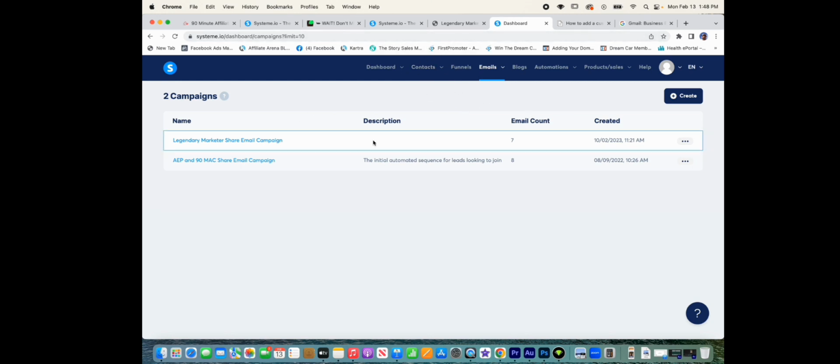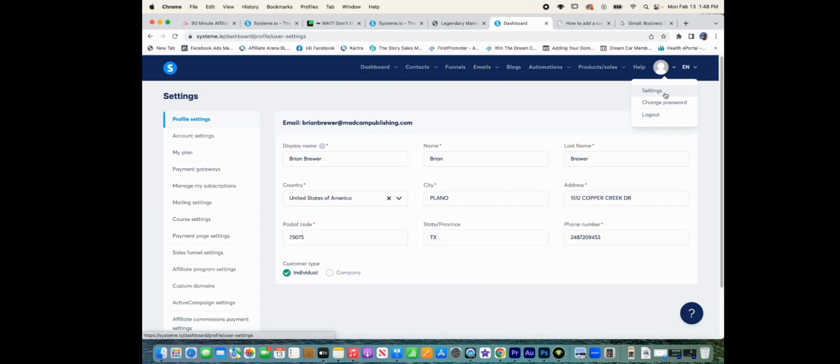So after you have those imported, the next thing you might want to do is actually make sure your account is configured properly. Before we start changing anything, it's best to get this out of the way first. And if you hover over this icon here, which may or may not have your picture, you're going to see this settings tab, okay? If you click on that settings tab, it's going to take you to this window right here.